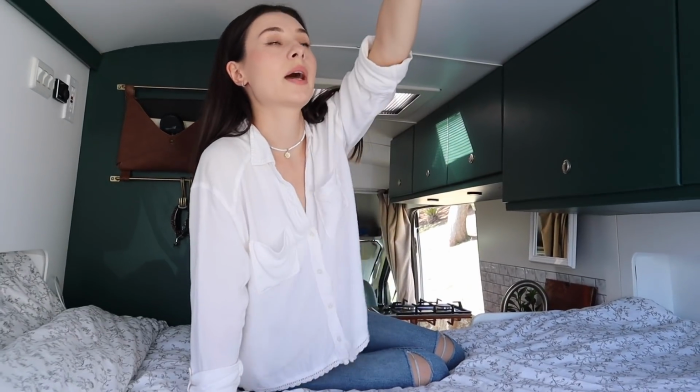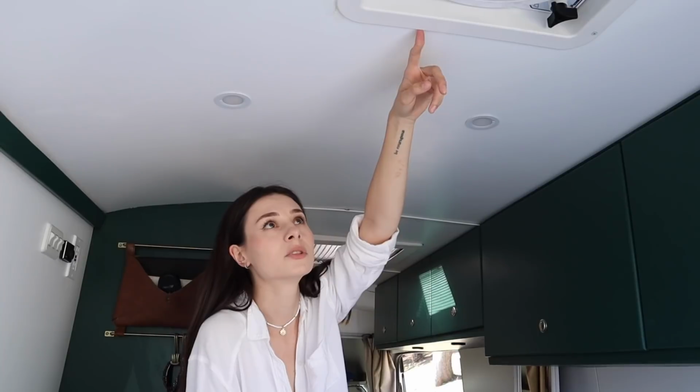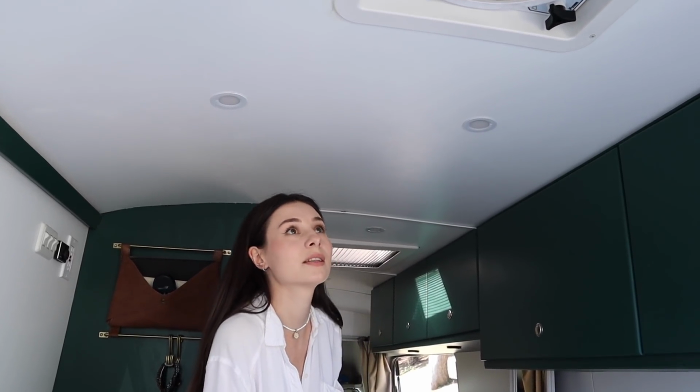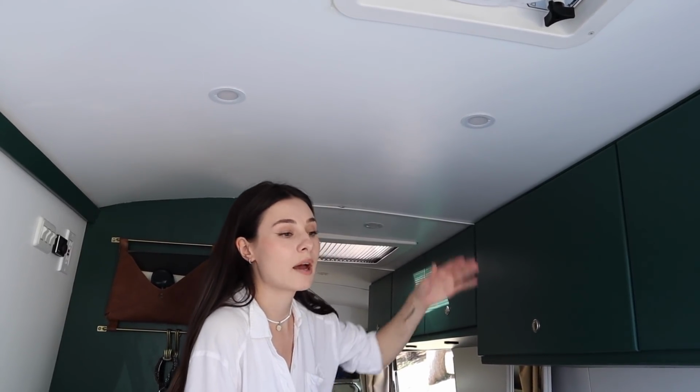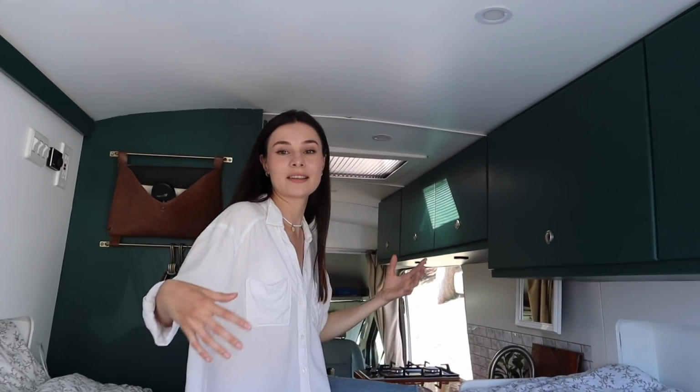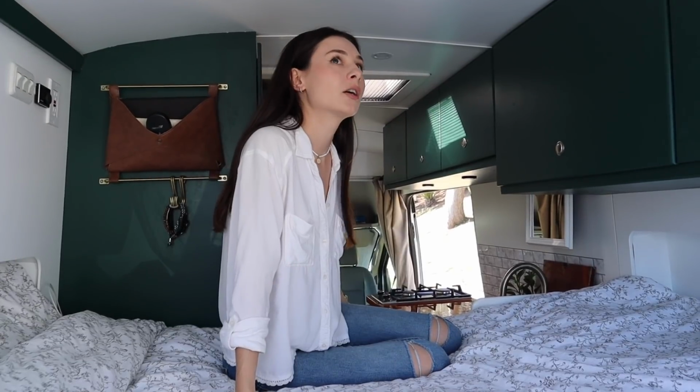And then up here we have our fan, which is an Air Max fan that everyone else in the world that lives in a van has. We have it on top of the bed because it was installed here in a previous van conversion, but also right now it kind of keeps us chilled at night if we need some air.